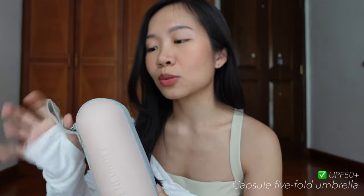Okay, so the umbrella comes in this capsule. You can unzip it and then you take out the umbrella. The reason why I love this umbrella is because it's so easy to open and close. You see, there's no button here. You push, tap, you hear that tap sound, and then it's open already and held already. And it's very firm and sturdy also. It has sun protection, UPF 50+, so you are protected from the sun.